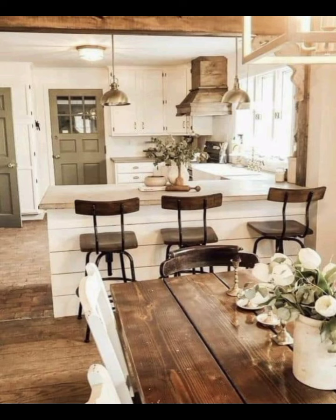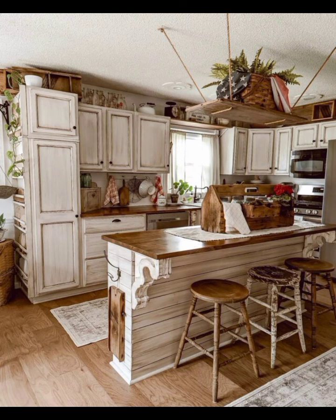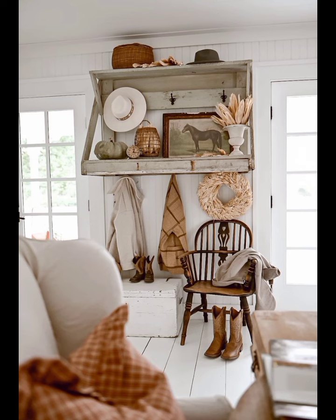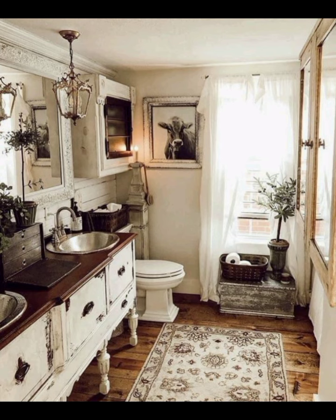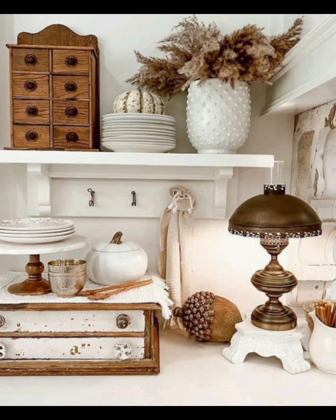Notice how the surface has been lovingly sanded and finished to maintain its raw beauty while ensuring durability. The island is paired with vintage metal stools, each with a distressed finish that complements the rustic aesthetic perfectly. These stools are not only practical but also add an industrial edge to the kitchen's overall look.